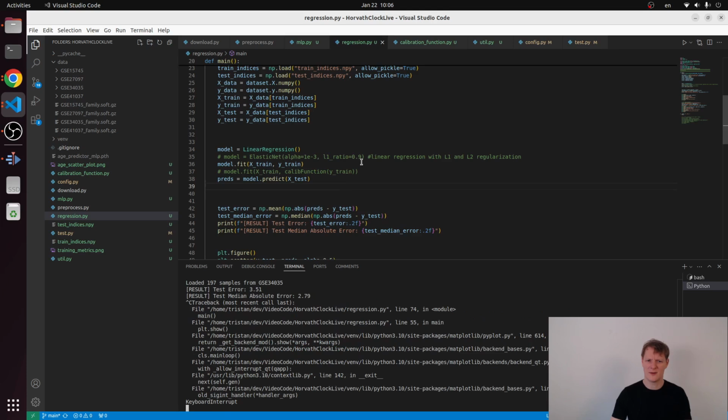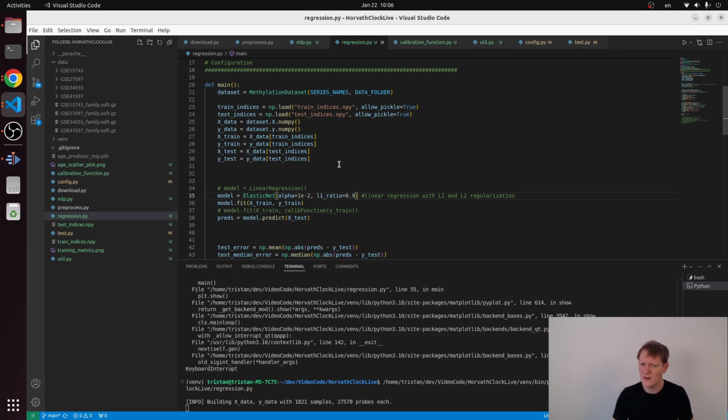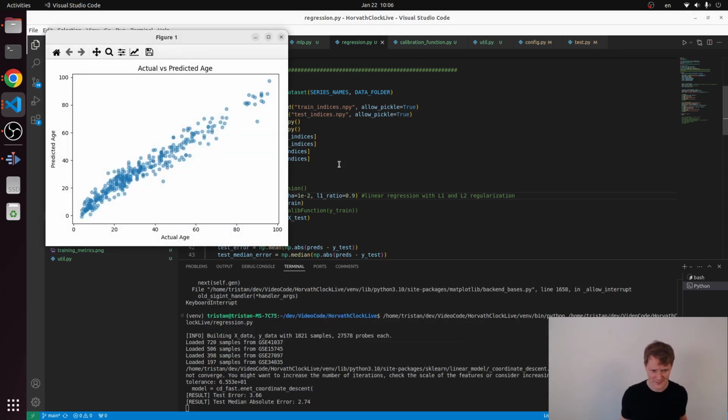However, and I'm not sure if I've tested this before, to be honest, if we just use elastic net, no, I have tested this before, and I think we need to adjust the parameters here a bit. We get very comparable results. So I think it's slightly worse, but I think the whole calibration function thing obscures a bit what is actually happening, because it makes it much more difficult than it actually needs to be. Yeah, so here you can see we get 2.74.